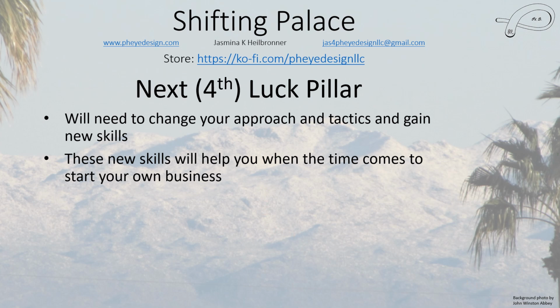Now, the next luck pillar, of course, you're going to have to change your approach and tactics, and you're going to be gaining maybe different types of skills. And of course, these skills will come in handy when you want to run your own business. And of course, I'm assuming most people do. Doesn't matter if you do or don't. The thing is, the 6 luck pillar can be a little bit of a challenge, and you may end up having to run your own business. You don't have a choice. So this is one thing to consider.